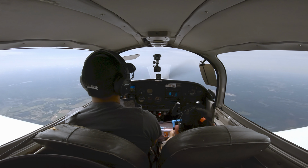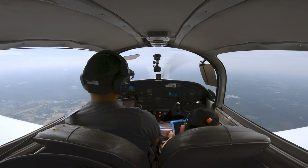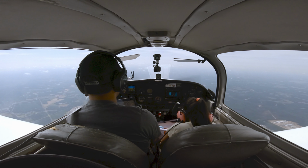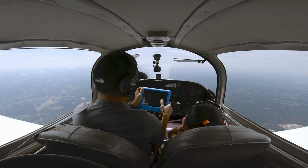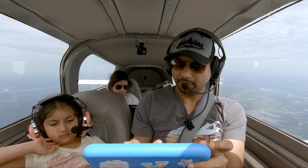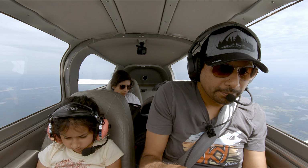Number 6 Romeo Delta, contact approach on 124.2. 124.2, Romeo Delta. Approach, Grumman 66 Romeo Delta, level 5,500. November 66 Romeo Delta, Jacksonville approach, altimeter 3000. 3006, Romeo Delta.